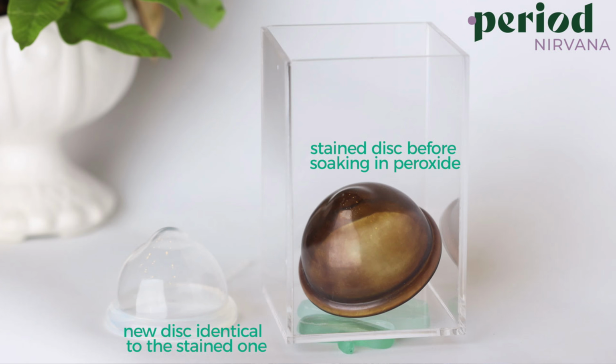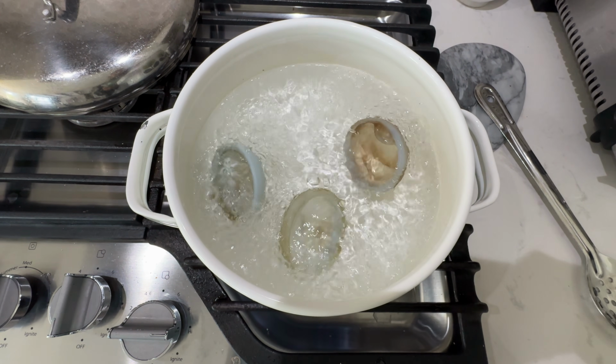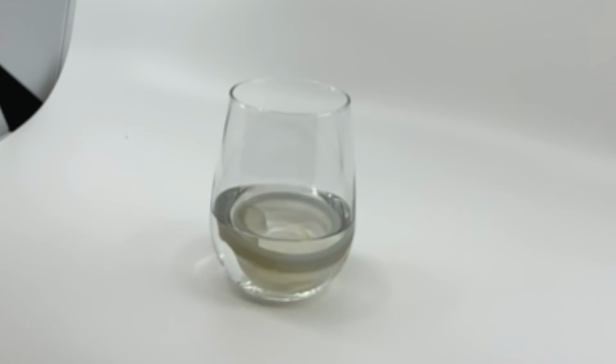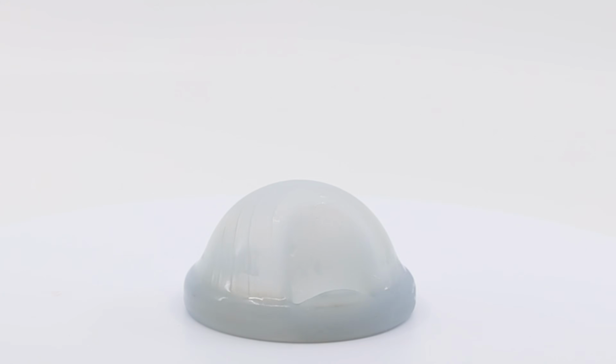Here are some before and afters. This is a Luma disc that I was wearing for most of my cycles before the Hello disc came out, and it was clear to start. It got very red, and then here it is after. And then here is a salt disc. It's not my disc. I actually outsourced some discs for a before and after for this video. This is someone else's salt disc that I soaked in hydrogen peroxide this week, and here it is after. It looks completely brand new. I can't find but one tiny speck. Brand new. I didn't scrub this at all. Even though it has ridges, all of that came out.